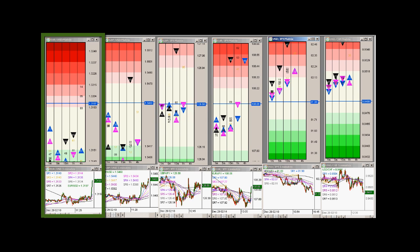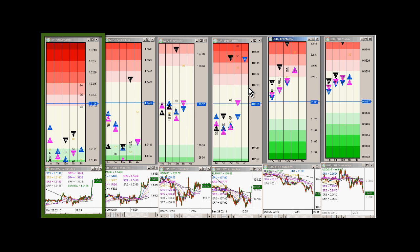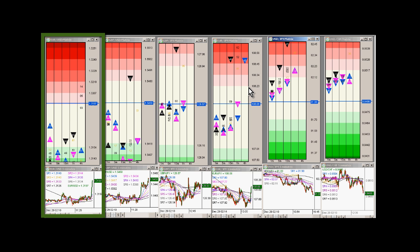This 96, 97, 95 level. Definitely a nice entry on the euro dollar. Let's see. Just watching Aussie dollars up here. It broke out of its level that I've been talking about, so I'm keeping a really close eye on that. I see pound dollar coming in a little bit.